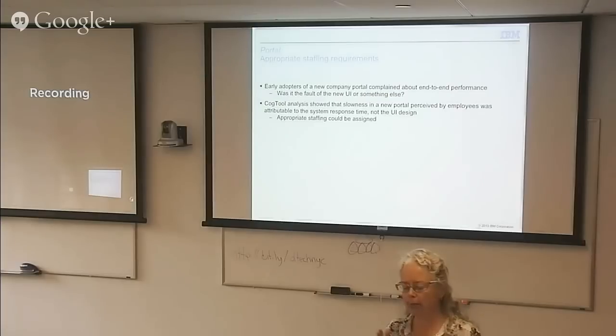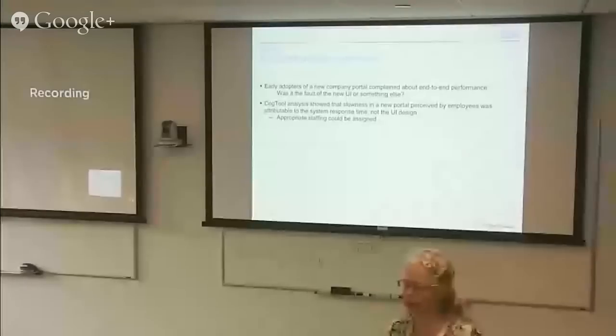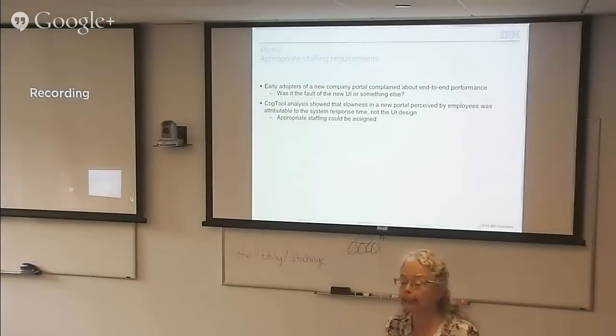So if the comparison of the zero system response time shows that the new one is faster than the old one with zero system response time, then it's not the UI's fault, because the only thing it's doing is the UI. But if the new system with the system response time is slower than the old system with the system response time, that's the realistic situation. That one was slower. It's the database lookups. So they now could assign the right people to work on the problem.